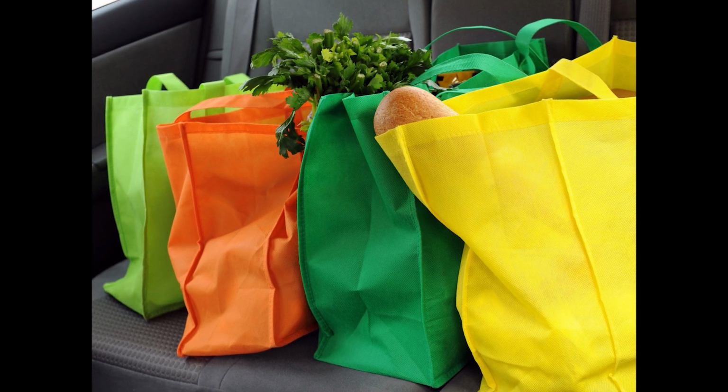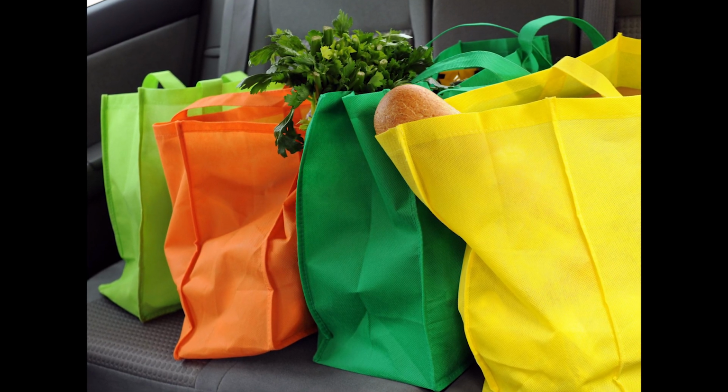Number 2, bring a reusable bag or a basket that you can put your stuff in so you can go. It's a farmer's market. It's not like a grocery store. They don't have bags for you.